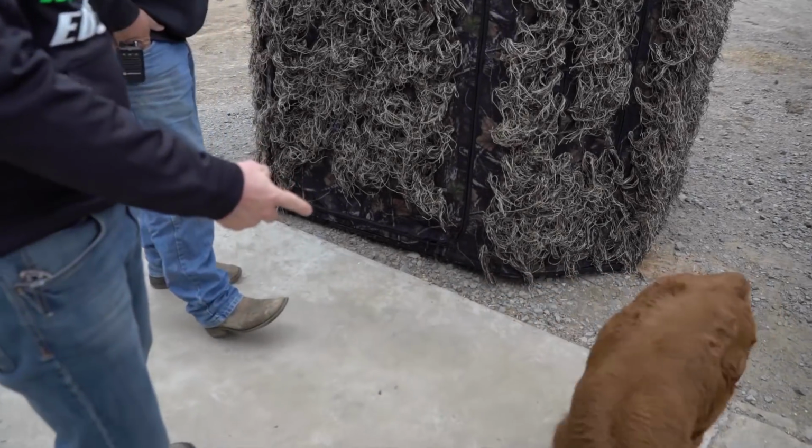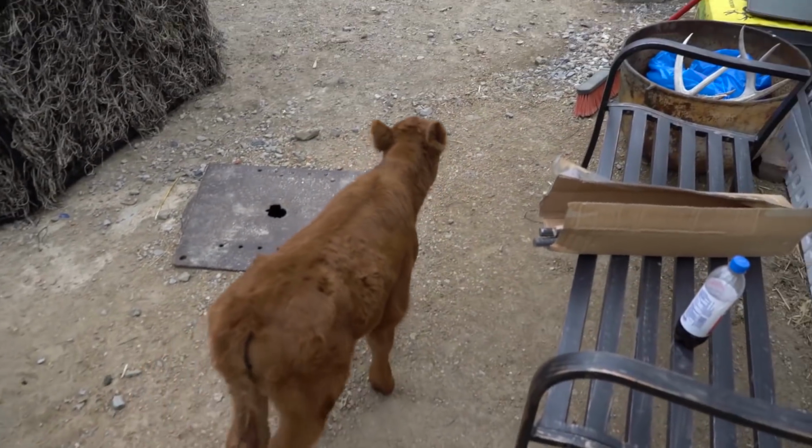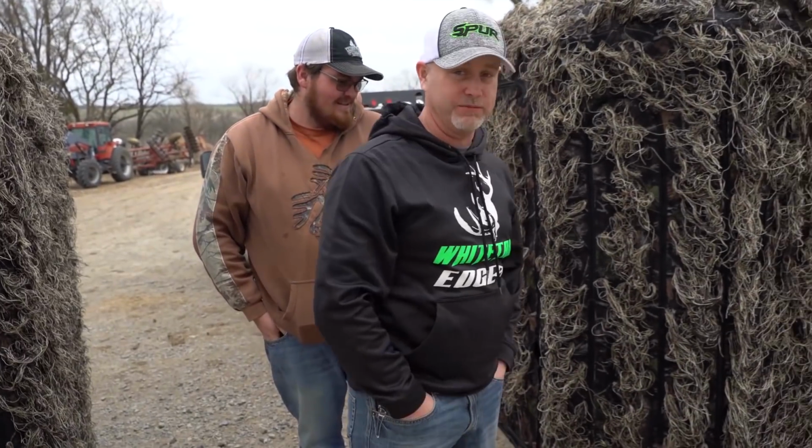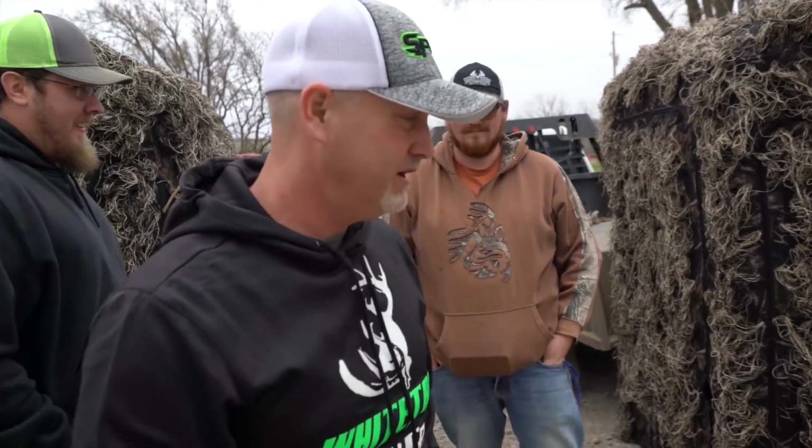This is our guide right here for the turkey hunt. Well, we got a redneck blind here. We're getting ready to go out here and set it up.